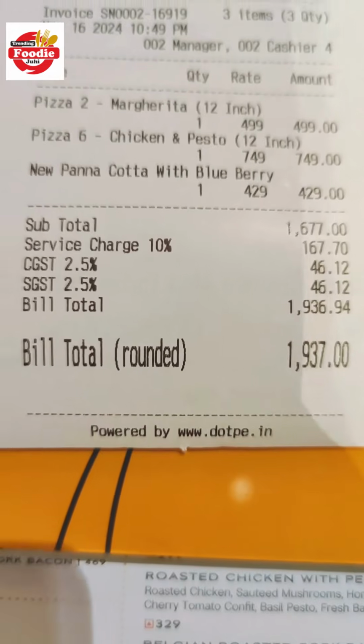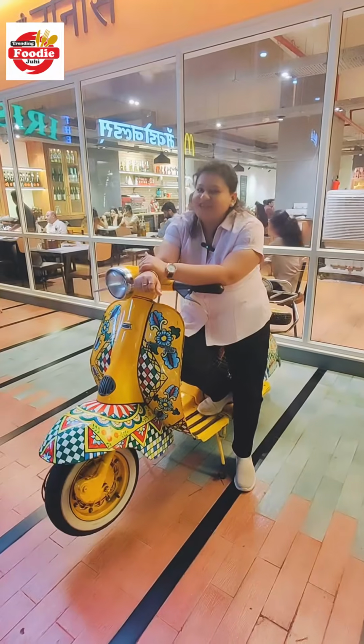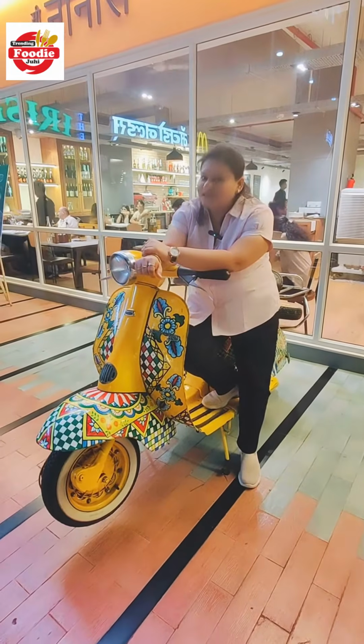This place has prices which are a little on the higher side, but definitely the taste is good. This place is fantastic and definitely a must try.